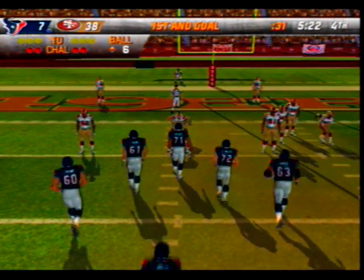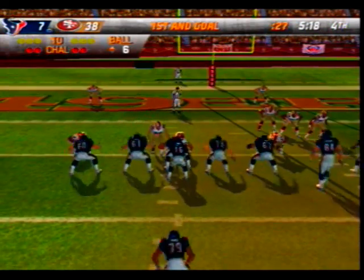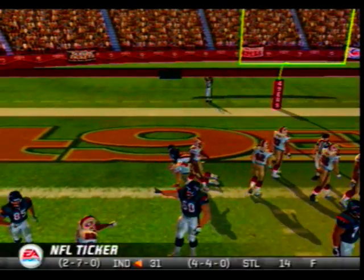Here we go. Hey, watch the screen. Hand it off. Touchdown, Houston.